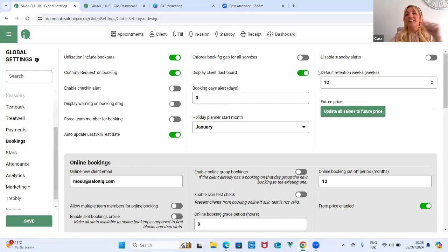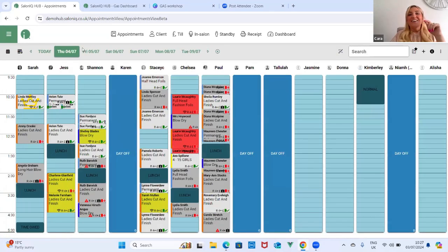And you can see here that our default retention is on 12 weeks. But if you're a beauty salon, you might want to go in and change it to 8. And that's how it will change on the system. So then it will flag anyone that hasn't been in the last 8 weeks as a lost client. Exactly. Yes. No worries, Rebecca. I hope that makes sense. Very good question. Testing me out, see if I know everything.